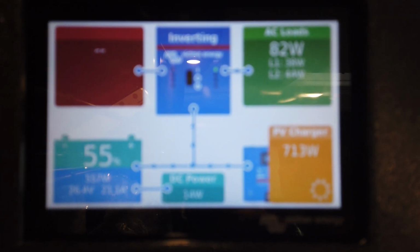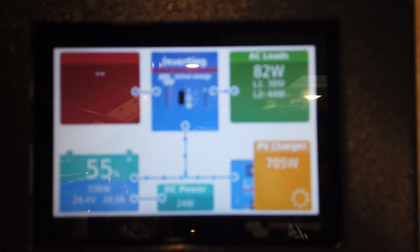Looks like we were able to get the battery down to 55%, and then now it's just charging from here back up to 100 probably.